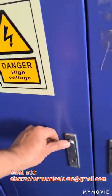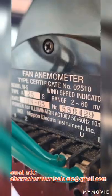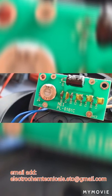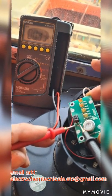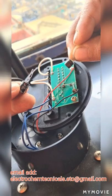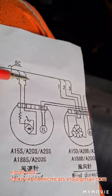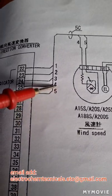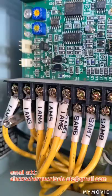I just switched off the circuit breaker for my anemometer, and I'm going to check further the condition of my instrument rectifier. That is a fan anemometer indicator with a range of 2 to 60 meters per second. As I check inside, there is a 100 microfarad capacitor rated 50 volts. It's a good one. I also checked the diodes inside, the connection is at the back, and I found this rectifier is working well, so I am confident to connect the input terminal of my instrument directly to the sensor. And this output terminal cable, I'm going to remove it.